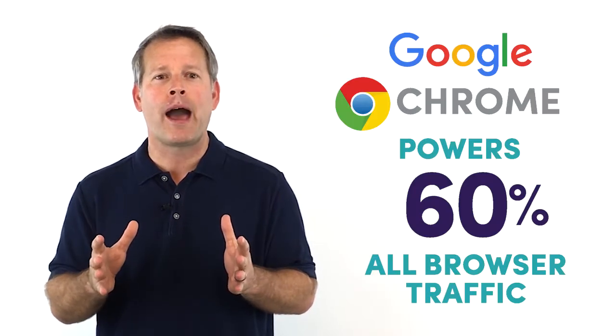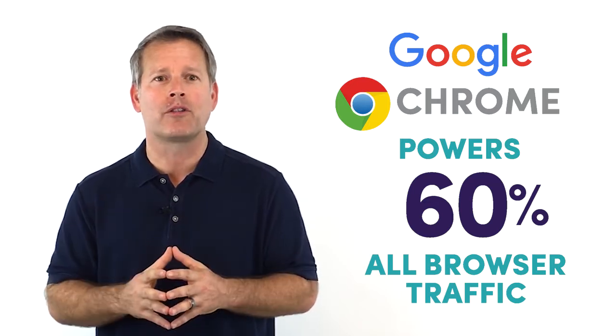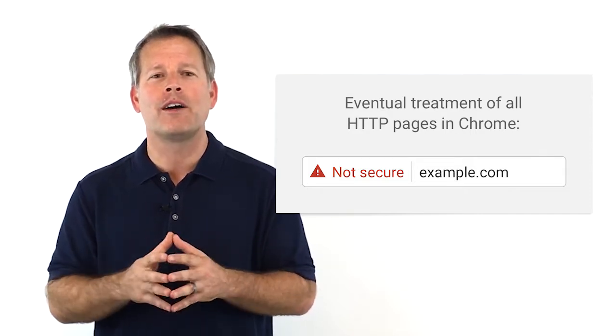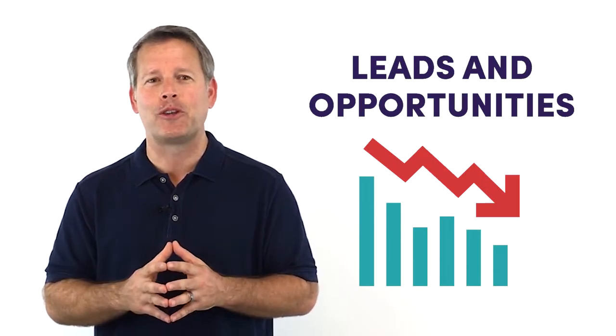Now, Google currently powers a whopping 60% of global browser traffic through its Chrome browser. It is expected that starting sometime in October of 2017, Google will warn all visitors who visit any page of your website with a form, like on your contact page, with a warning of not secure. Would you want to input any of your personal information into an online form where you are presented with a not secure notification? Probably not. Me neither. If you don't take action, your Google Analytics will show a sharp drop in leads and customer opportunities.